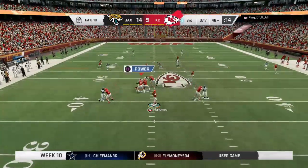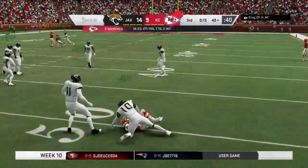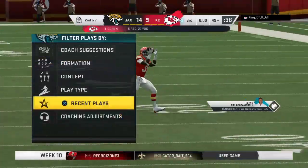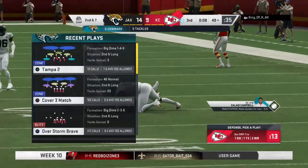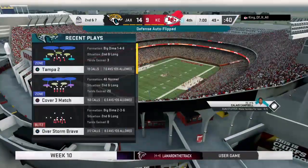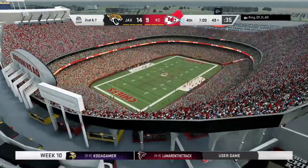Looking to throw is Mahomes. That is caught by Cohen. And down he goes at the 49, a 3-yard pickup. And that is going to do it for this third quarter of action. We'll return with more after this.